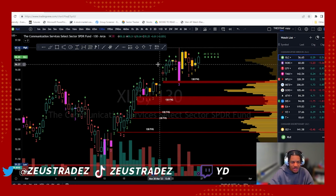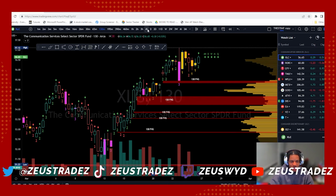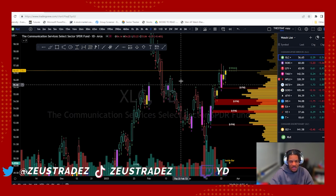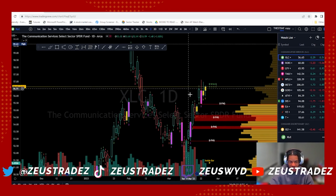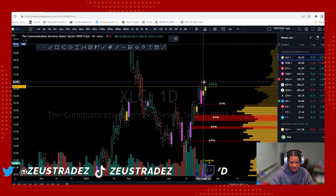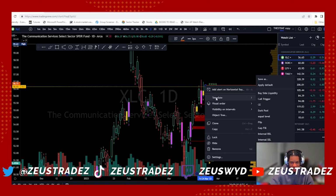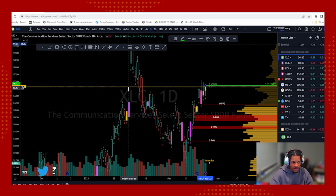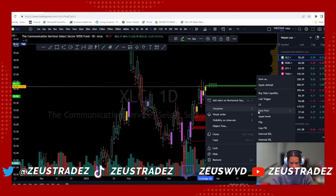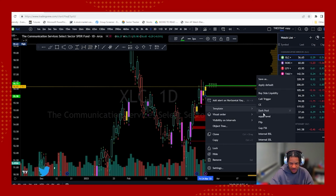So first thing we're looking at for this week, gonna run through the sectors. XLC with the double inside, so you can really watch this for either direction. You would just wait for the break of the inside bar on the daily. You would have your call trigger over 56.78 or 73, and then your put trigger below 55.98.